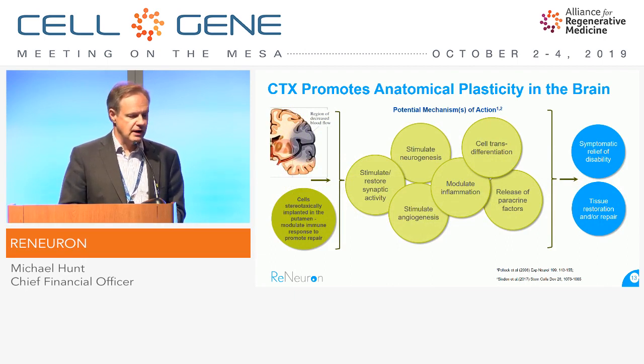As I mentioned, and again, this is common in other cell types in certain indications, including in the CNS, we believe that CTX, and what we know from our published preclinical work, is that CTX promotes plasticity in the brain. It does this, we believe, through a number of key mechanisms, including neurogenesis, angiogenesis, and so on. So this is really providing trophic support.